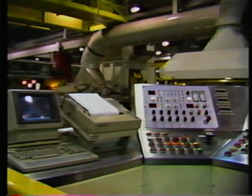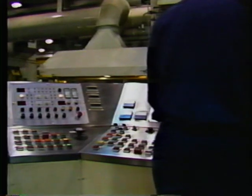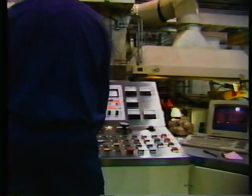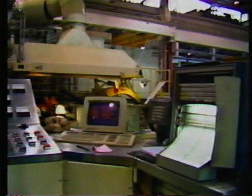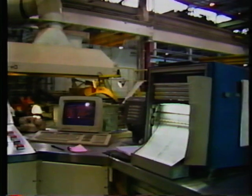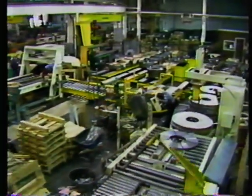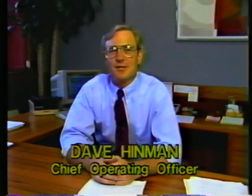At Rome Strip Steel, rolling is raised to an art. A combination of knowledge, experience, and technology few other companies can begin to equal. Dave Hinman, Rome Strip Steel's Chief Operating Officer, knows the kind of investment in manpower and machinery it takes to operate a successful mill. Throughout our history, we have constantly upgraded our equipment and the expertise it takes to operate it. We know it is not enough to offer knowledge without the means to exercise it.